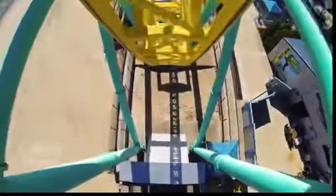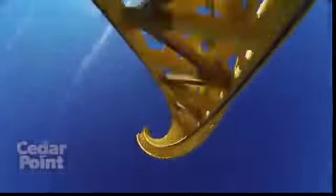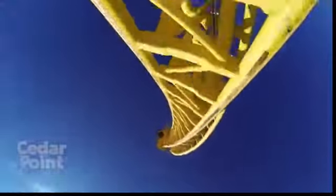Next up, we have Wicked Twister, an Intamin impulse coaster with a height of 215 feet and a speed of 72 miles per hour. And it's the only impulse to have a backwards twist on the spike. I ranked Wicked Twister 6. I liked the pace, and the ride was really fun altogether. It was just too basic to get higher on the list.